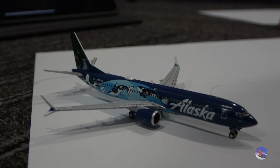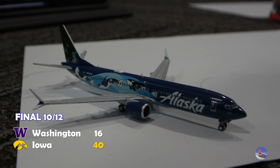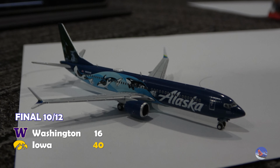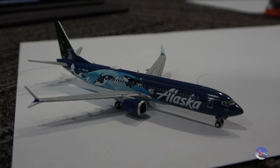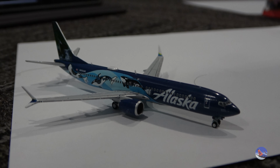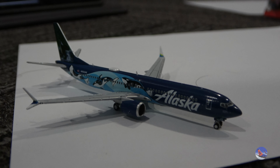And this is arriving to pick up the Washington Huskies football team. They played in Iowa City against the Iowa Hawkeyes, and they lost by a score of 40-16. It's the first time those two teams have met up under the same conference. Recently, the Washington Huskies, along with several other teams from the Pac-12 conference, moved to the Big Ten conference. So this is the first time that Washington and Iowa got to meet as Big Ten member schools. So a lot of conference realignments going on.